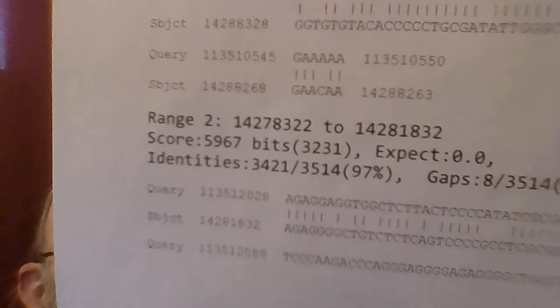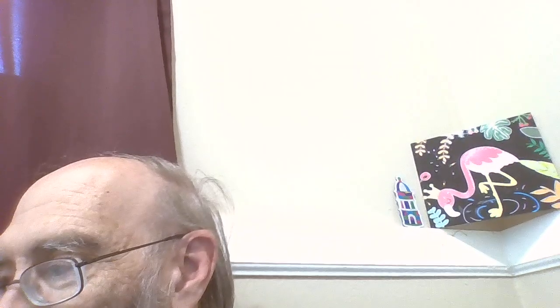Page 8. So at the bottom of page 8, that's where we start the second group called range 2. Page 9. Page 10. 11. Page 12. And at the bottom of page 12, we have what they call range 3.